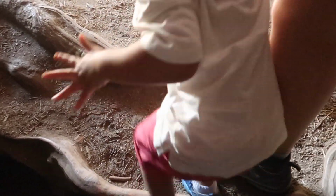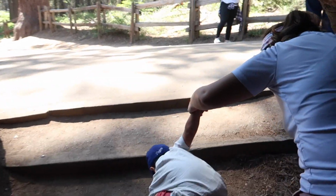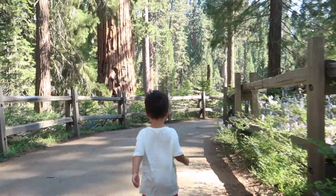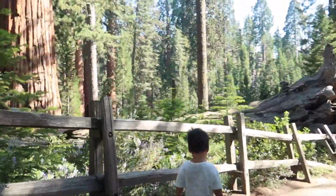Tip 1. Stay on the trail. This is for your safety and for the conservation of the parks, so follow their rules and regulations. Tip 2. Keep your toddler within reach. Most national parks, depending on the season, can get very crowded, but also give them enough space to explore and hike around on their own.